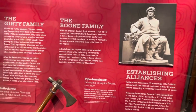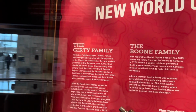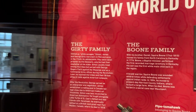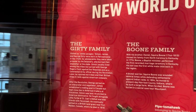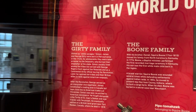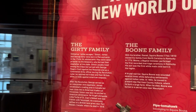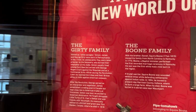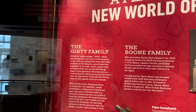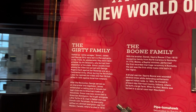I don't know who the Girty family was, but vilified as white savages. Simon, James and George Girty were born in Pennsylvania in the 1740s. As adolescents, they were taken prisoner by the Delaware, who burned their stepfather at the stake. Simon usually lived among the tribes, but served with George Rogers Clark against the Shawnee and as a Continental Army officer during the Revolution. Later, he rejoined the tribe and their British allies in raids against American outposts.